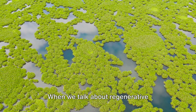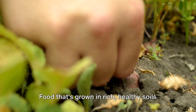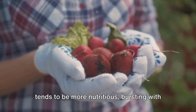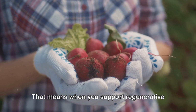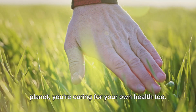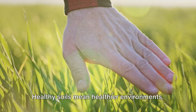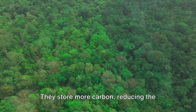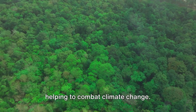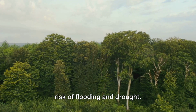When we talk about regenerative agriculture, we're talking about the kind of food that ends up on your dinner table. Food that's grown in rich, healthy soils tends to be more nutritious, bursting with essential vitamins and minerals. That means when you support regenerative practices, you're not just caring for the planet, you're caring for your own health too. It goes beyond what's on your plate. Healthy soils mean healthier environments. They store more carbon, reducing the amount of CO2 in our atmosphere and helping to combat climate change. They also retain more water, reducing the risk of flooding and drought.